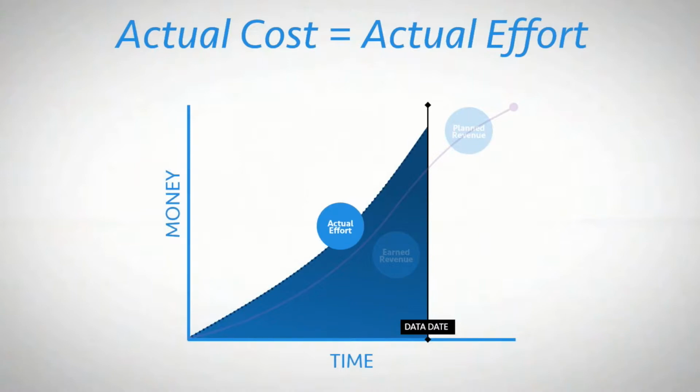In many ways, actual effort accrues on a project similar to the way earned revenue accrues. Actual effort is the result of labor or expense charges being posted to a project, with these charges being converted into actual effort via contracted labor and expense pricing terms.